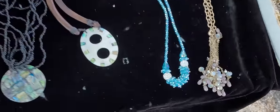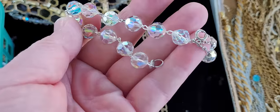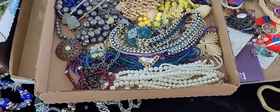We're moving on to the next dealer. We're gonna go to the next dealer. Try to find something beautiful. I don't think we try to find something beautiful. It seems like we're always finding something beautiful.